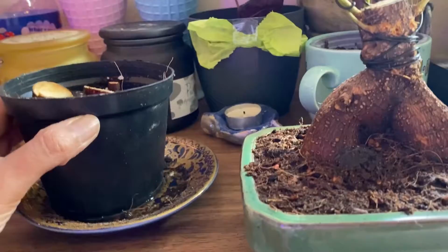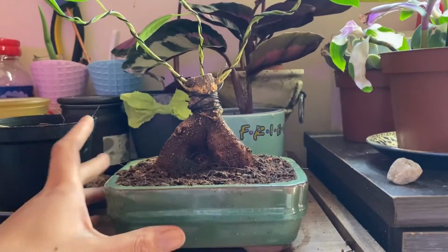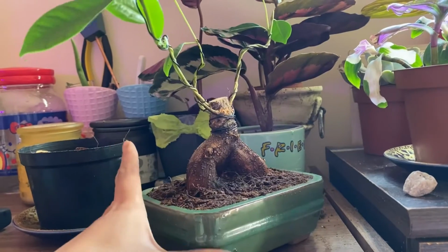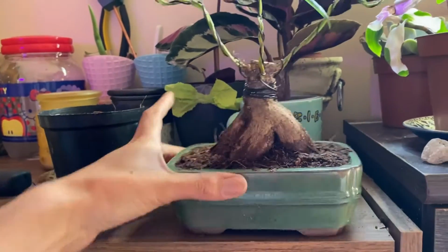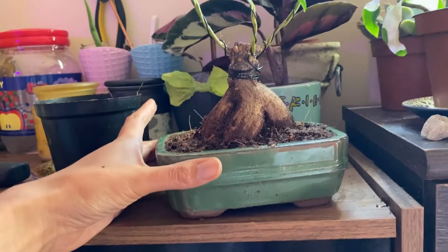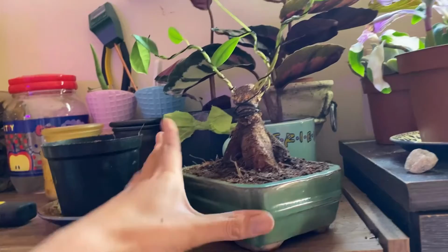Maybe I will get one bonsai at the end of it, preferably this one, because it is looking a lot better now. I actually, dare I say it, quite like it now. It still isn't, it's not Bebe, but I mean, it is now Bebe, because Bebe is no longer available, but it's definitely looking better than it was before.